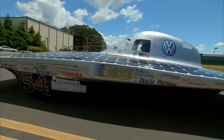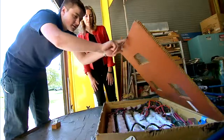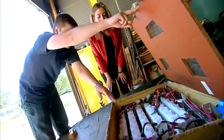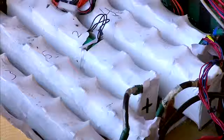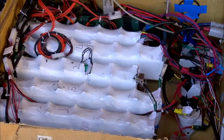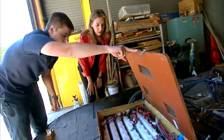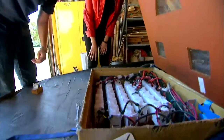Yeah, that's fairly familiar. From that, it goes into our battery box. So if we look in here, all of these white strips are our batteries. They give us a total power of 44 amp hours. And so that'll run us about 3 hours into the night with no electrical power from the sun. And what kind of batteries are there? These are lithium-ion cells.